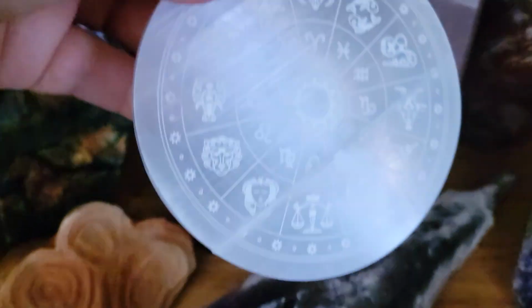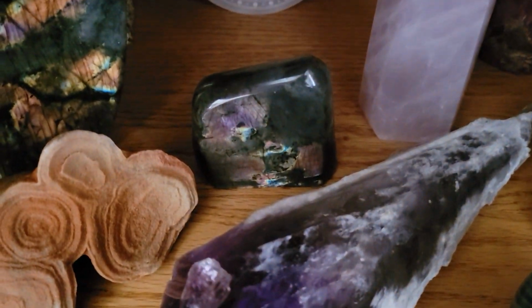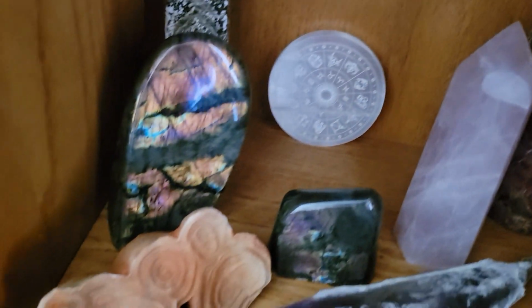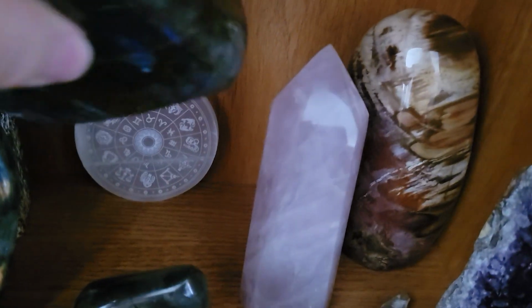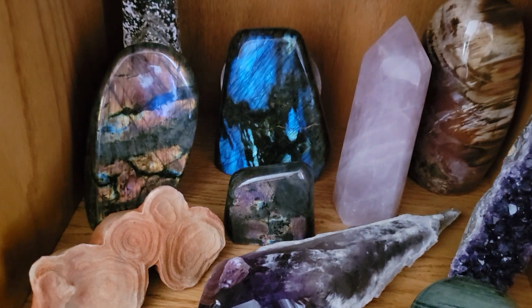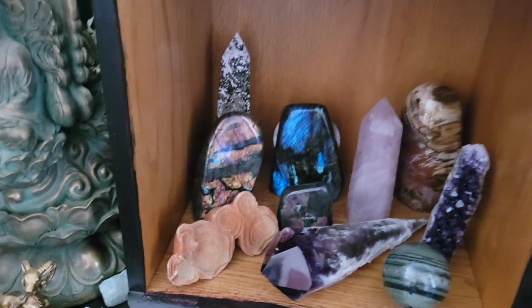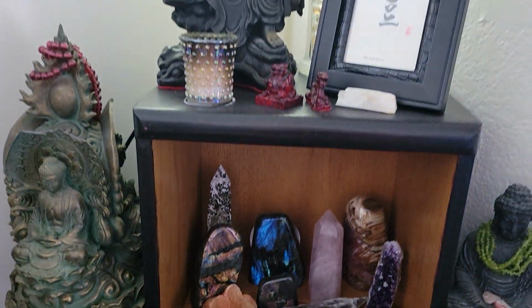This is a disc. Happens to have the zodiac signs on it. And I have it here so that all of these crystals, the energy that they absorb from their surroundings, and here's a quick glimpse of what's around them.